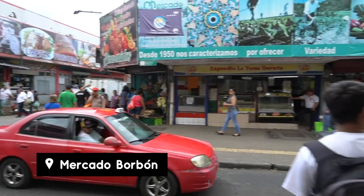This is the Market Bourbon since 1950, but before being the central market, it was just a big land, and all the farmers came here and sold their produce and vegetables in ox carts. You know what is an ox cart? Yeah, yeah. But the owners of this place were from Salvador, they decided to go back to Salvador and they sold this area.